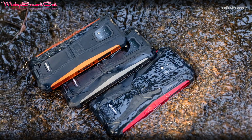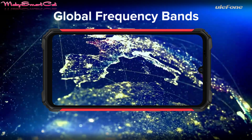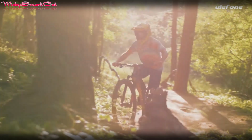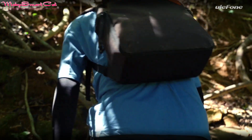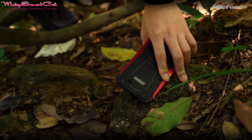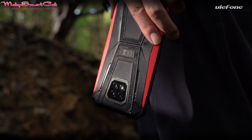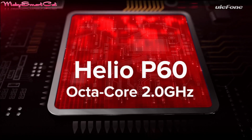It also supports face recognition paired with the fingerprint sensor for quick unlocking, GPS, GLONASS, Galileo triple navigation system, wide frequency bands, and much more. I can't forget to mention the presence of an NFC chip, enabling Google Pay and other contactless payments.